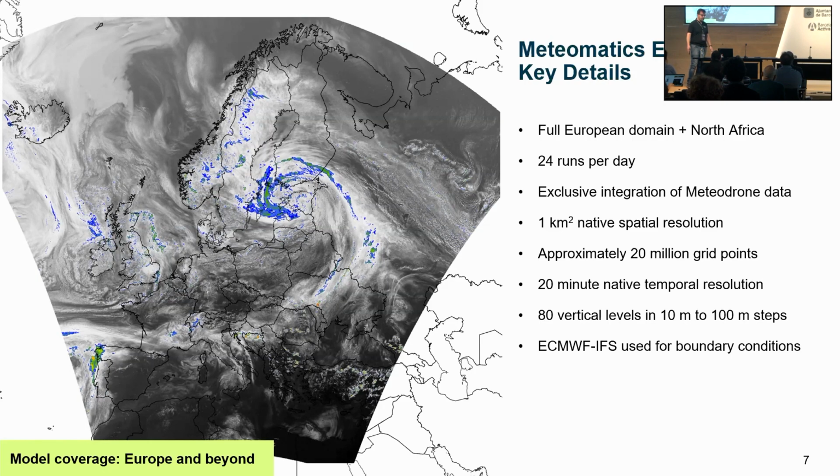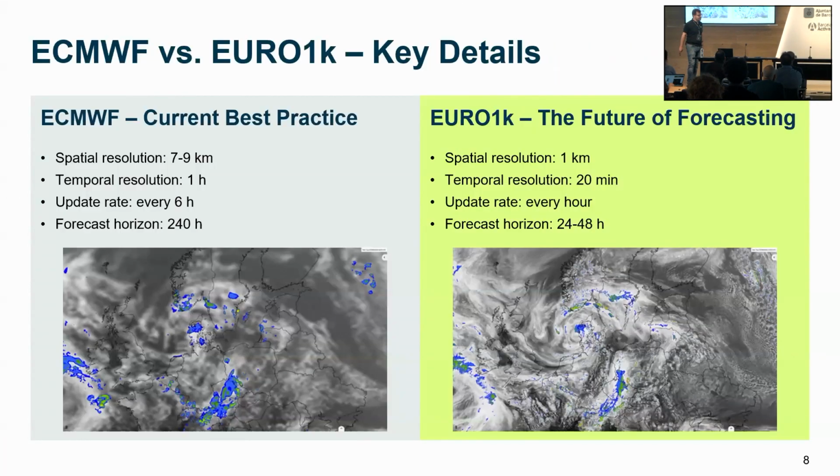And very important also for later is that we are doing 20 minutes output simulation. That means that we are generating lots of outputs. And you will see that this can be an issue when working with HPC. We are now at 80 vertical levels, depending on the configuration, and also very important for the quality of the simulation, we're using the IFS outputs from ECMWF, from the European Center of Medium Weather Forecast, to start with the boundary conditions. And finally, I promise is the last one on meteorology, and we jump to HPC.